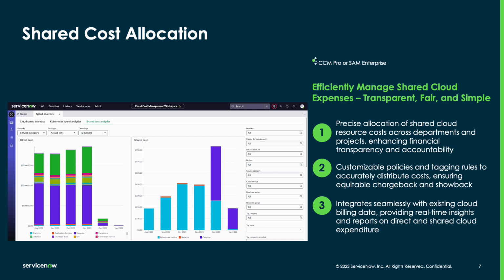This new feature is going to involve tagging shared cloud resources, downloading detailed billing information, defining these allocation policies, and then applying these policies to generate reports. It provides in-depth analytics for both actual and amortized costs, and it's going to enable a comprehensive view of the shared cloud spending. Before, organizations often faced challenges in fairly distributing the costs of shared cloud resources, leading to potential financial discrepancies. But now there's a clear policy-driven mechanism for cost allocation, enhancing financial clarity and equitable distribution of cloud expenses. I will now jump into the platform to demo the new shared cost allocation feature.